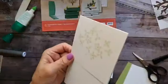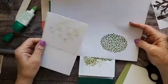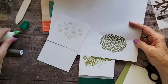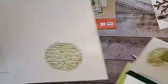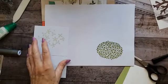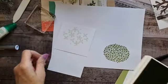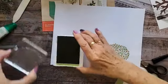So I took just a piece of scrap paper. Sometimes you have to do this to try and figure things out and make it work for you. We're still going to use this card, and I'll show you what we're going to do with that. But let me show you how this stamp works. I'm not going to do it on this card because I really don't want to ruin another card until I get it straight.